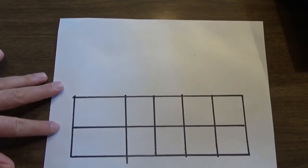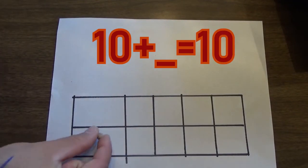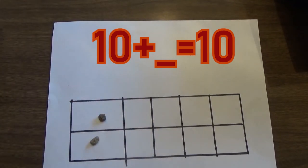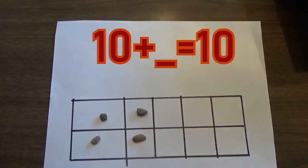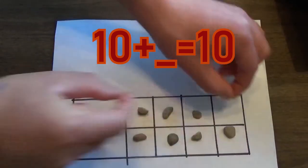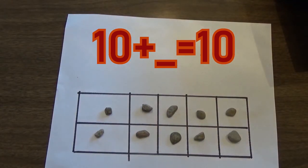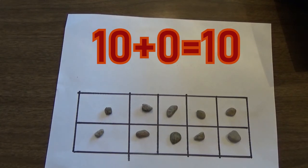The next one asks us 10 plus what number equals 10? So start with 10. 1, 2, 3, 4, 5, 6, 7, 8, 9, and 10. All right, so we've got every box filled. So do we need any more? No. 10 plus 0 equals 10.